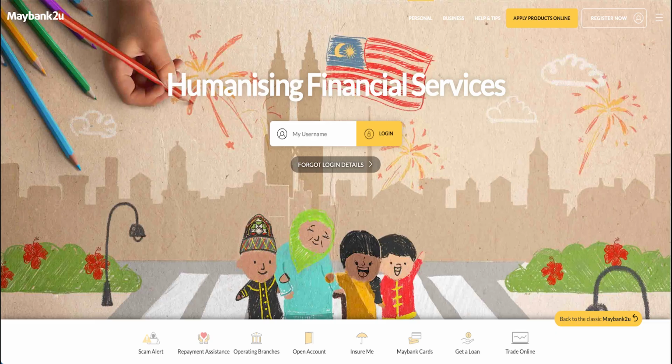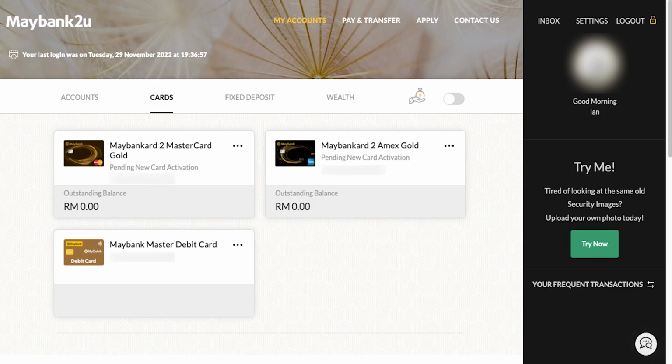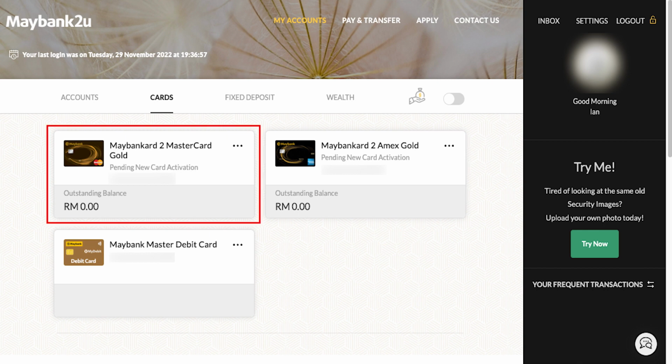To activate both the MasterCard and Amex cards, log into your Maybank2u on the computer, then go to the Cards tab. Here you'll see the credit cards and debit cards if you have them with Maybank. So the two credit cards are now in the system but are pending new card activation. In this example, we are going to activate the MasterCard.